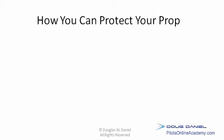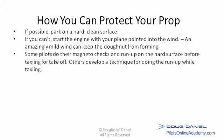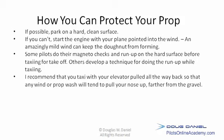How you can protect your prop. If possible, park on a hard, clean surface. If you can't, start the engine with your airplane pointed into the wind. An amazingly mild wind can keep the donut from forming. Some pilots do their magneto checks and run up on the hard surface before taxiing for takeoff. Others develop a technique for dragging their brakes and doing a run-up while they're taxiing.